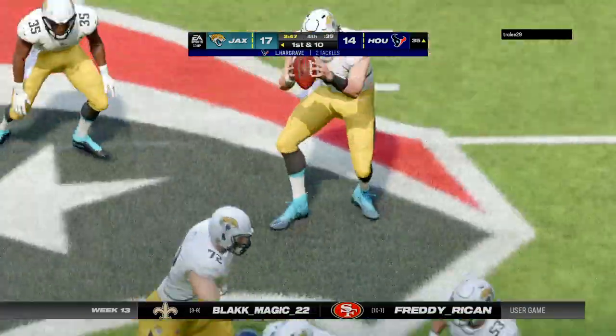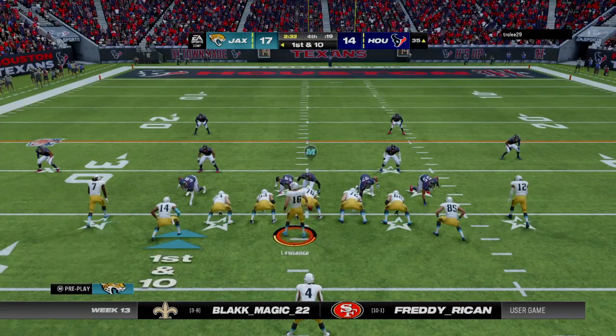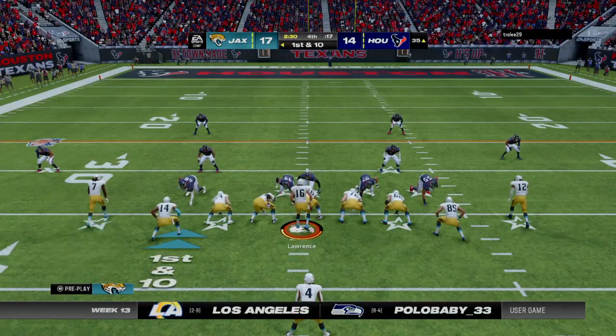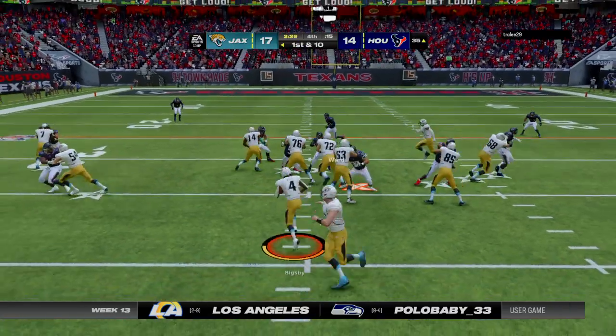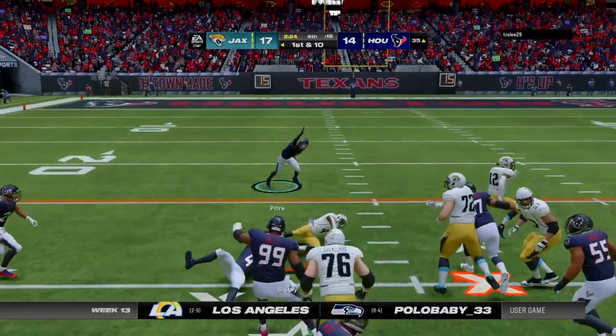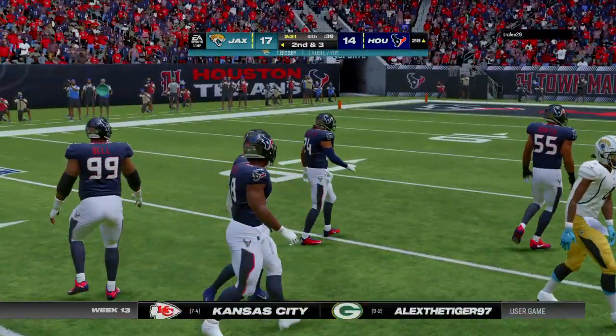Give them credit. They knew what they wanted to dial up on 4th. They executed it for 9 yards, and the offense stays out there. On 1st and 10, it's Bigsby. And he'll work his way inside the 30 now to the 28.